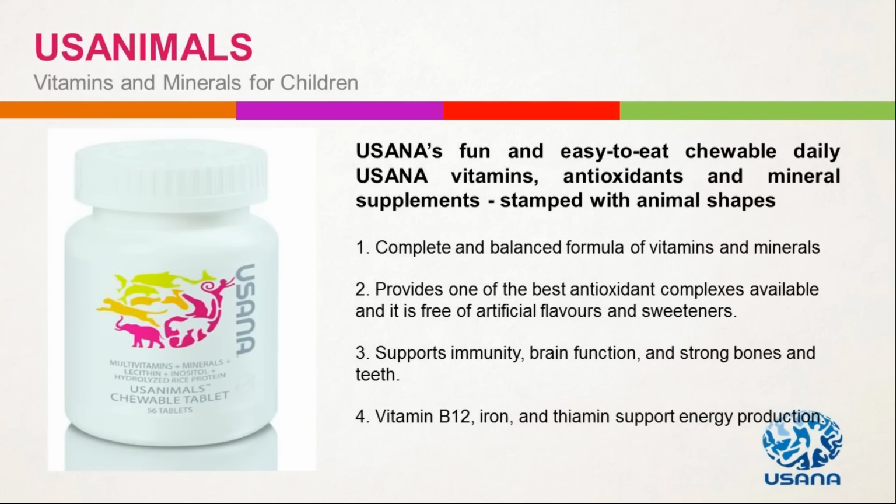Next, our supplements for kids, all right? What's good with this one is that our supplements for kids is what we call the USANIMals. This is the vitamins and minerals for children. What's good with this is that this is in a form of a chewable tablet. Ibig sabihin, pwede siyang kagat-kagatin, i-candy.